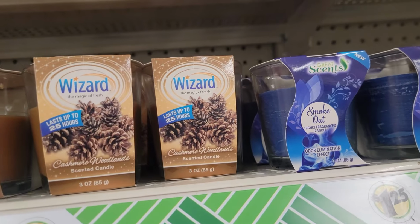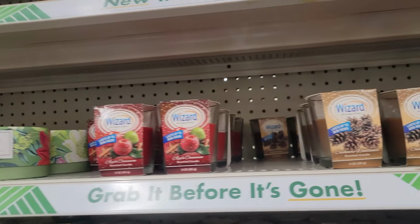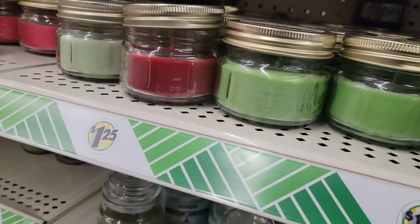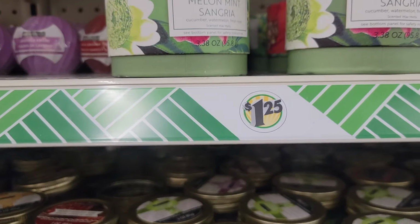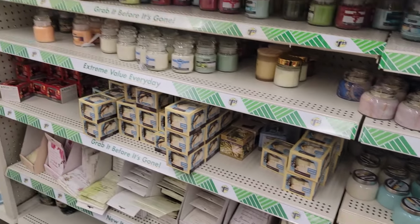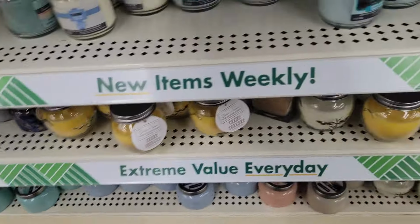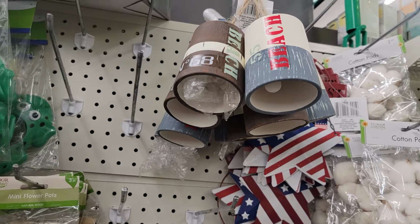Great Scents Smoke Out. Cashmere woodlands, apple cinnamon, cucumber, melon mint sangria, wax melts. Mm-hmm. It smells just like it too. Not for me. But they have that. I haven't seen that. Four-hour emergency candles. Okay. Yeah, it's cowbells, but they said beach on it.